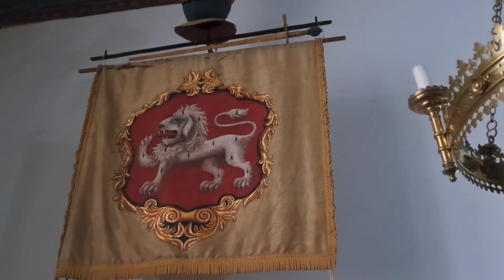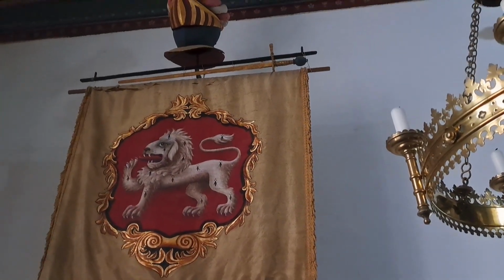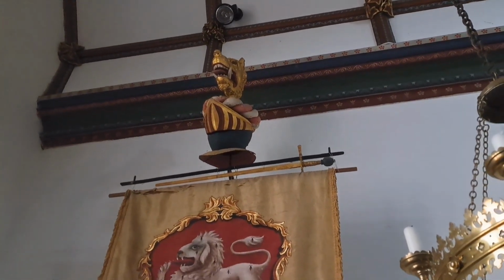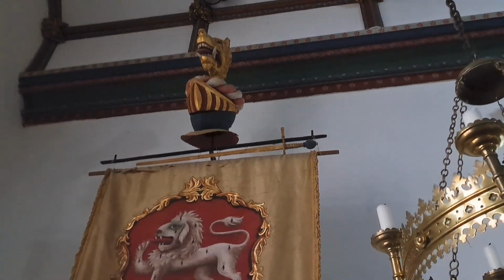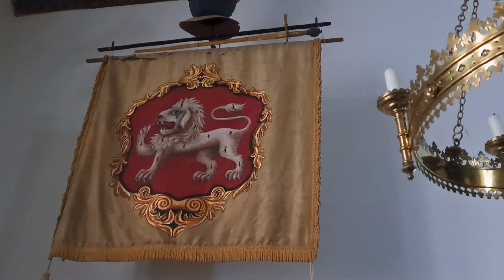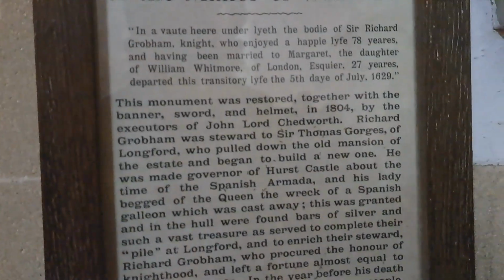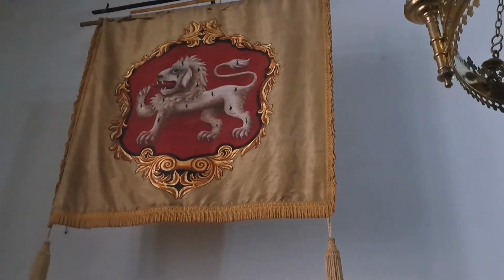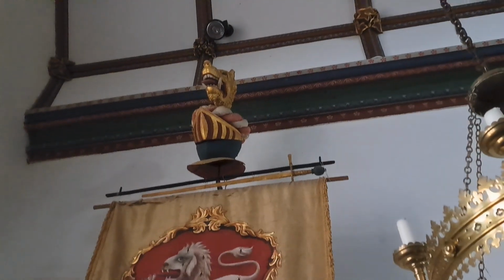I'm going to twizzle you around again for a second, guys. As you can see, there's a banner there, and above it is what looks like a sword, and there's also a helmet. I'm half wondering if that is Richard Grobham's helmet and sword. And the reason why I'm half wondering it is this. If we go back to this little bit here, because it starts off by saying the monument was restored together with the banner, sword and helmet. So I'm wondering if that was the banner that was restored in 1804 along with the monument. I'm wondering if that was his helmet and sword.